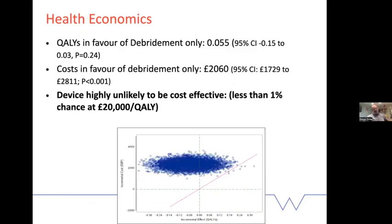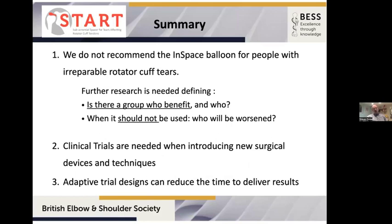Health economics, QALYs were perhaps not surprisingly in favour of the debridement only group. The costs were $2,060 per patient. And the overall conclusion from a health economics perspective was the device was highly unlikely to be cost effective. There was a less than 1% chance at a cost of £20,000 per QALY. So, conclusion, we do not recommend the in-space balloon be inserted in patients with irreparable rotator cuff tears.